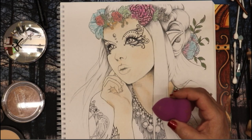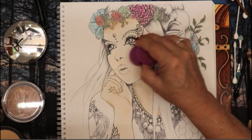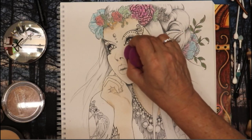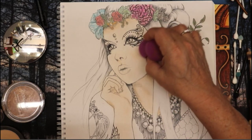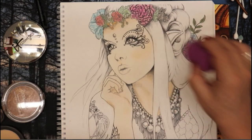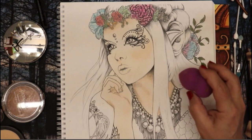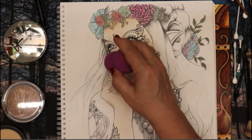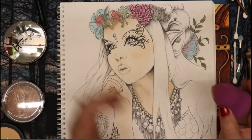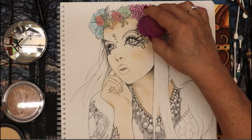Aw. Let's see. I'm gonna mess this up. I see it coming. It's gotta be darker on this side. Well, no. If the sun is shining, it's coming this way. It's gonna be darker on this side.